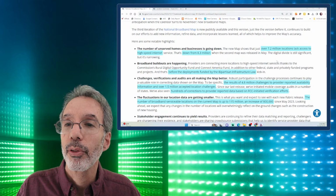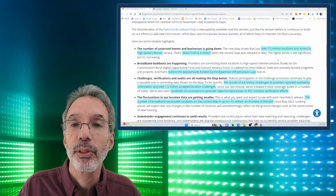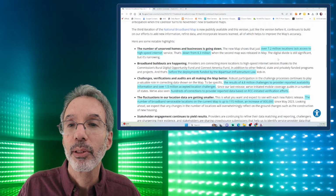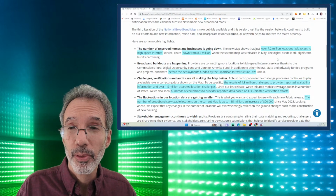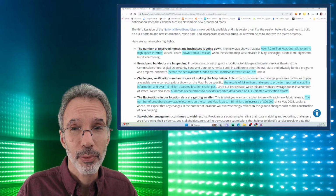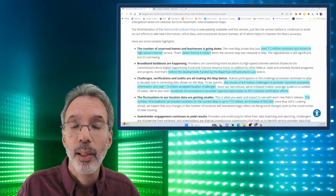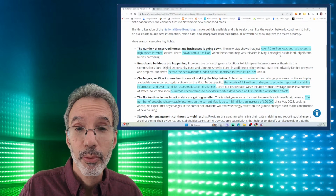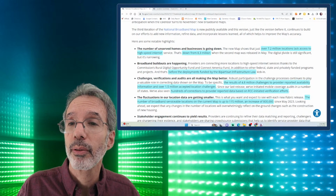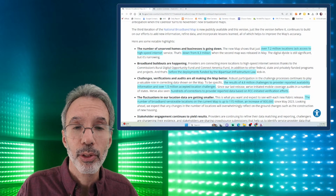The results of 4.8 million challenges to provider reported availability information and over 1.5 million accepted location challenges. So that's pretty significant. Now, it doesn't say whether this is since May. I'd be surprised if it's since May, if there were that many accepted location challenges. I thought we had the locations pretty well set prior to this. It's possible, though, that there were that many. So you see here again, 4.8 million challenges were made, and 1.5 million of these location challenges were accepted.